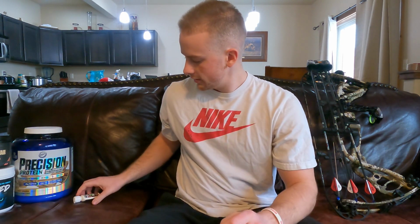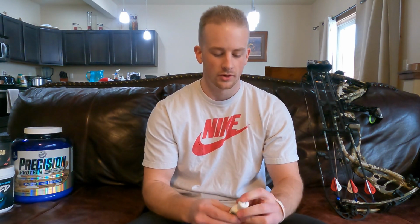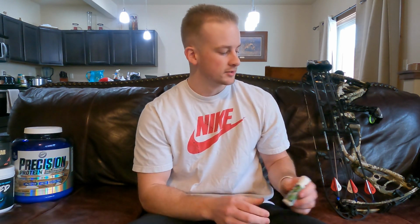The second thing is smoke in a bottle. So when you're hunting elk especially, you got to be able to check the wind, and this is, you know, what we use to be able to do that. So that's the second thing that I bring.